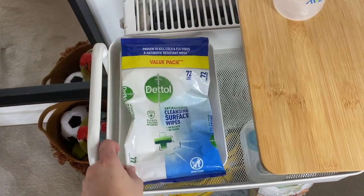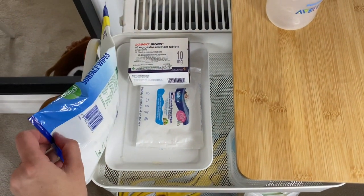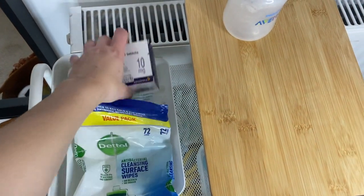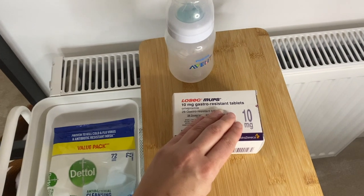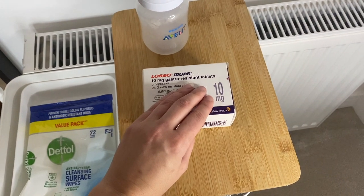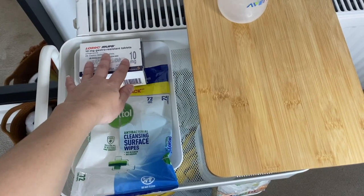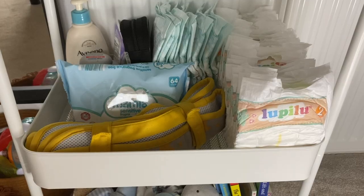I have some bits which I don't particularly want on show, so just things like Dettol wipes. We have some Milton sterilizing wipes for his dummies, and I also have his medication which he takes for his reflux. It's the Losec MUPS. It's the Omeprazole. It's his gastro-resistant tablet, and he takes that every morning. So I just keep it in this trolley so it's close by and I don't need to head downstairs for it.